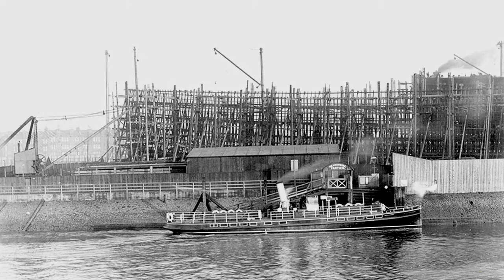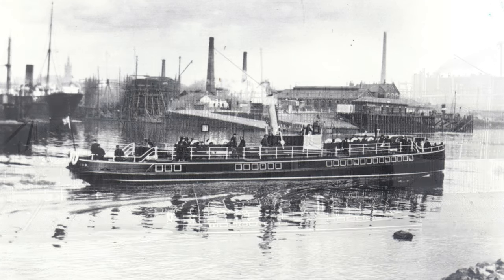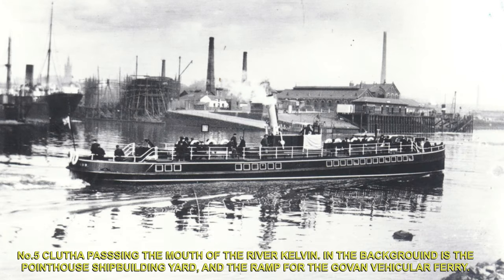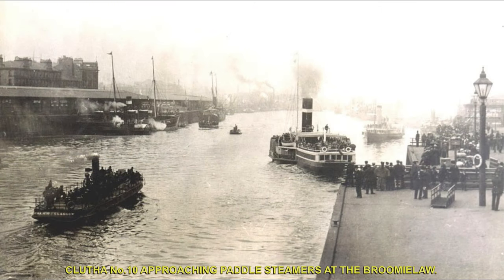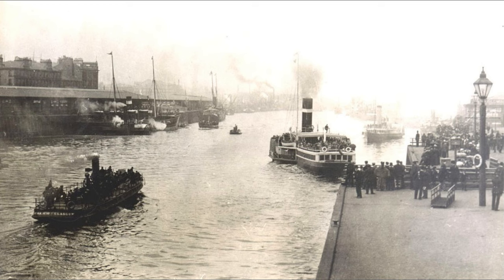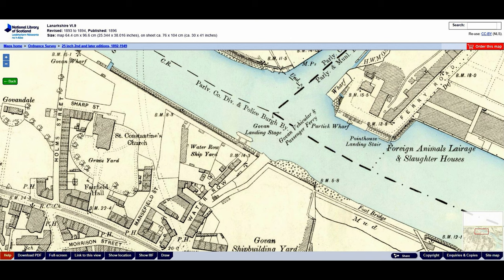The Cluthas did indeed have a short lifespan, in existence between just 1884 and 1903. They were bigger than the smaller passenger ferries that traversed the river, and had 11 landing stages between the city centre and Whiteinch, where workers could be picked up or dropped off. Looking at late 19th century maps, we can see many of these landing stages, along with the ferry terminals. At the foot of Water Row in Govan in 1893, for example, we can see the Govan landing stage, one of the Cluthas' 11 stops.